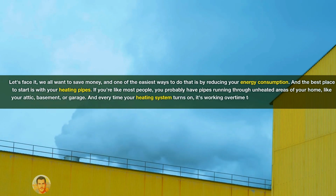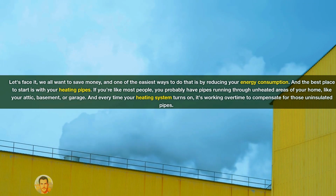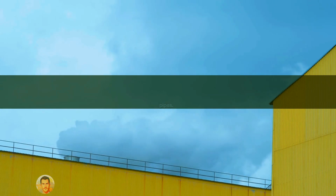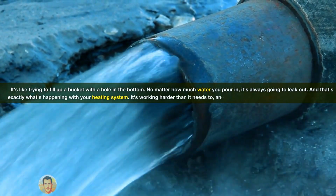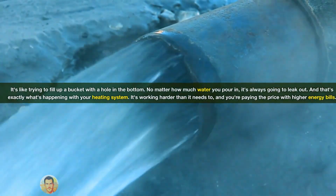If you're like most people, you probably have pipes running through unheated areas of your home, like your attic, basement, or garage. And every time your heating system turns on, it's working overtime to compensate for those uninsulated pipes. It's like trying to fill up a bucket with a hole in the bottom. No matter how much water you pour in, it's always going to leak out. And that's exactly what's happening with your heating system. It's working harder than it needs to, and you're paying the price with higher energy bills.